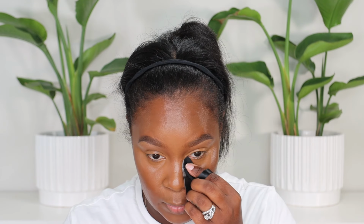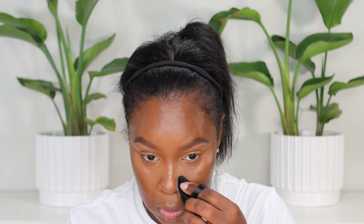All right, so now we're gonna set. I'm gonna go into this Fenty Matte Powder and I'm just gonna use a powder puff and set underneath my eye. I've really been loving this powder just to kind of set it, not add any more coverage per se to it, but literally just to set.